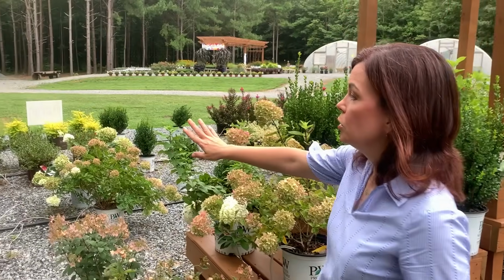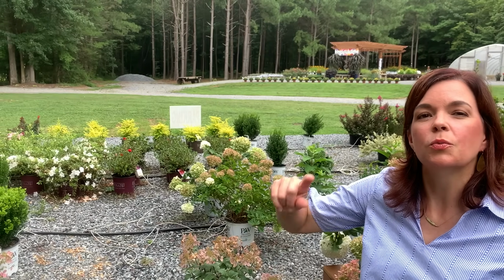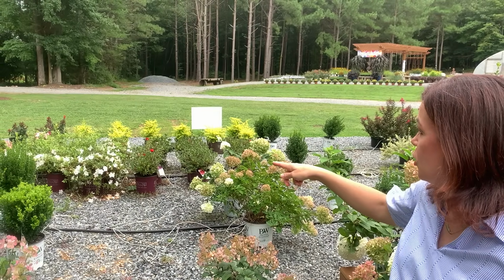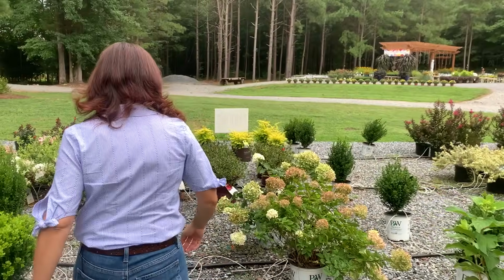Oh, the Encores. Encore azaleas are starting to bloom. Remember, all the Encores, their first name is Autumn because it's a way to remind you that, hey, I bloom in the spring and I bloom in autumn. So they have just started. So pretty. Let's go over here real quick. I just can't turn down a good azalea.